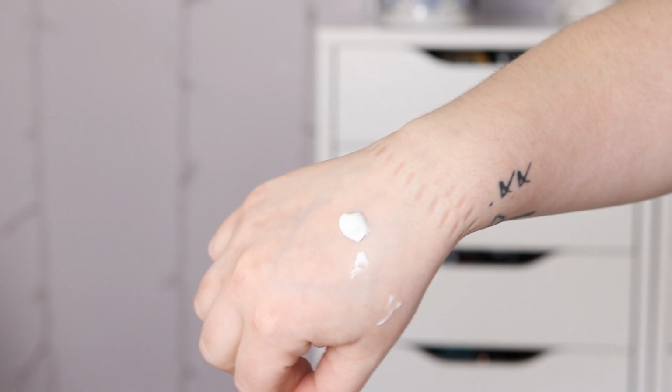I woke up one morning after using this as an overnight mask, and my skin was literally glowing. It was so pretty. But I've been using the actual crap out of this. I may be like a quarter of the way through it. That's how much I've been loving this. I use it a lot.